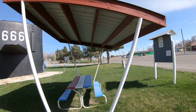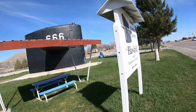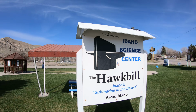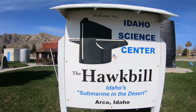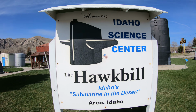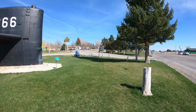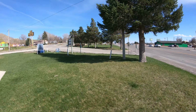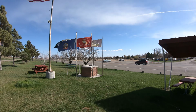Oh, I should say that I should have probably started with this sign right here that shows what this little park is. Idaho Science Center, the Hawkbill in Arco, Idaho. Arco is a really tiny little town that I think mainly services ranches in the area, as well as I'm quite sure that people that work at the Idaho National Labs live there.